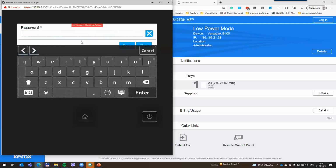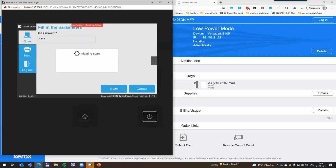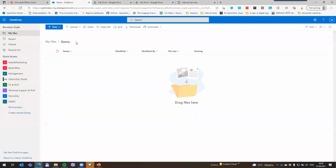password, and I'm immediately asked to enter the password of this document. So right now I can write the demo, click done, scan the document, and that's all I need to do to really get the document, which is encrypted by AES 256, and get it to my OneDrive. So this is an example. I have a demo folder. The system could automatically create the subfolders and all of this stuff.